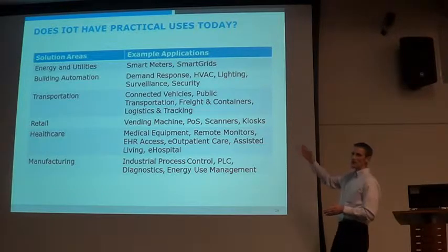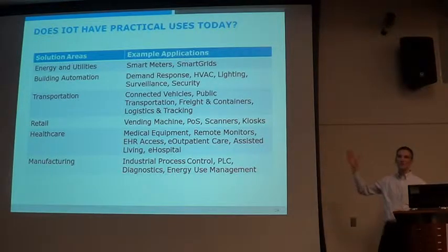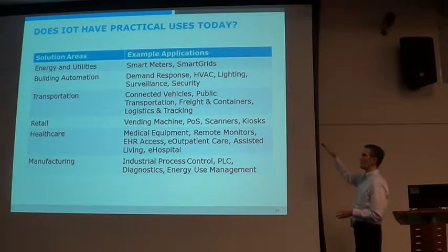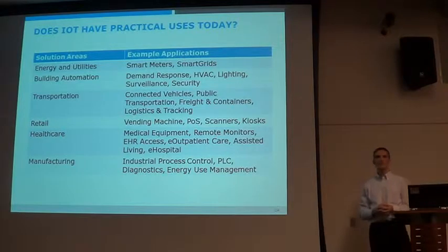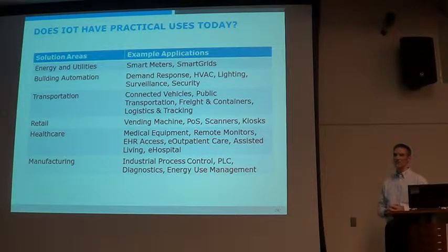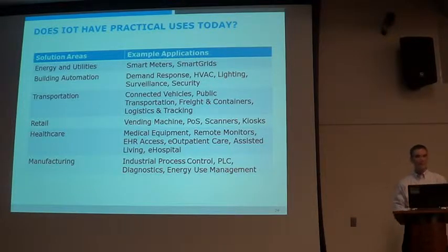But autonomous vehicles are very real, right? There's a lot of stuff going on. In order for these connected vehicles to work, you have to have all kinds of communications capabilities. And all of this is pushing towards IPv6 just because of the scale. There's a whole bunch more examples. I don't want to go through all of them.